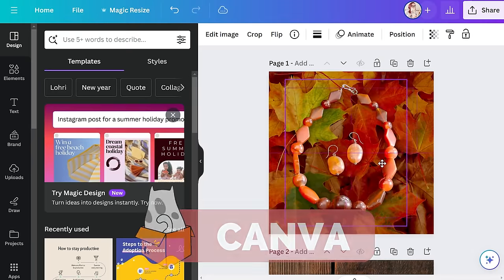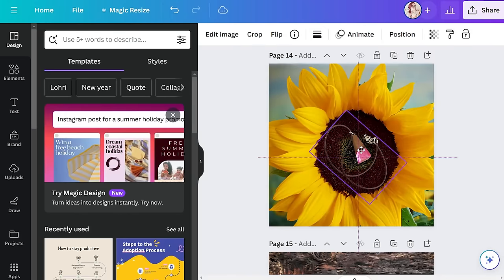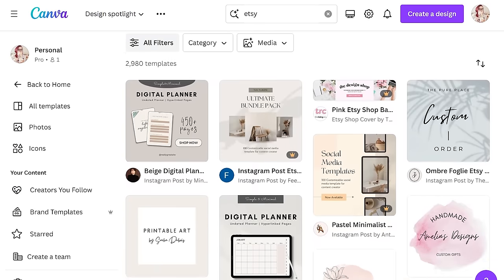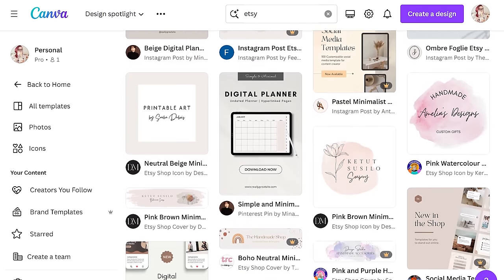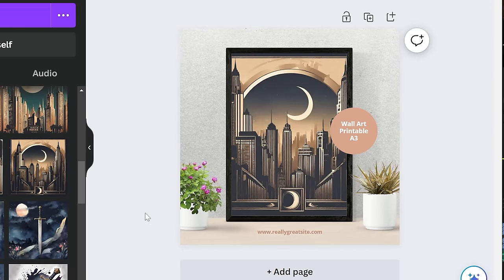Free tool number one, Canva. It doesn't matter if you're creating Instagram reels, marketing photos, editing simple YouTube videos, or even working on listing photos. Canva is a super easy way to do all of these things. With Canva, you can find tons of templates for your Etsy shop and marketing, and they even have a drag and drop feature that allows you to easily customize these templates at lightning speed.